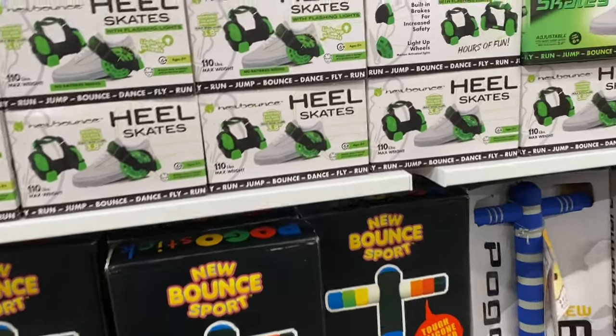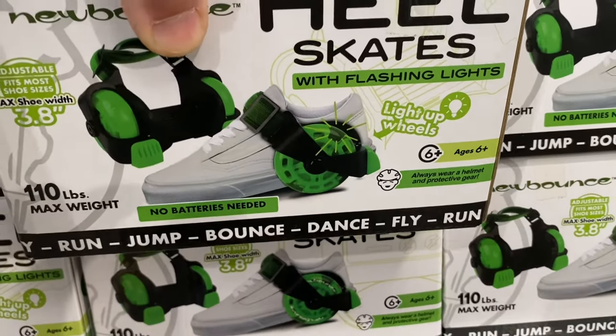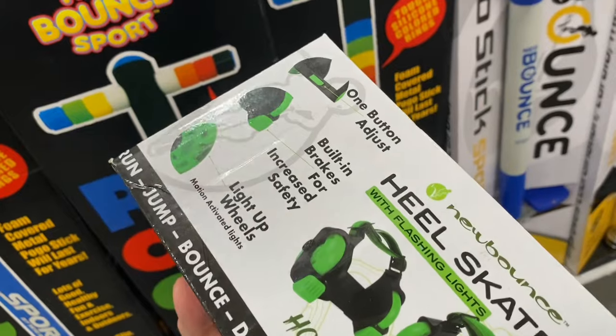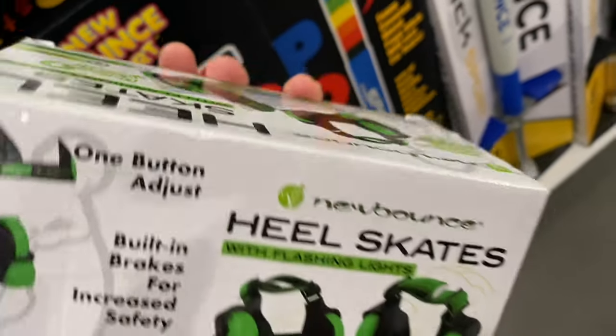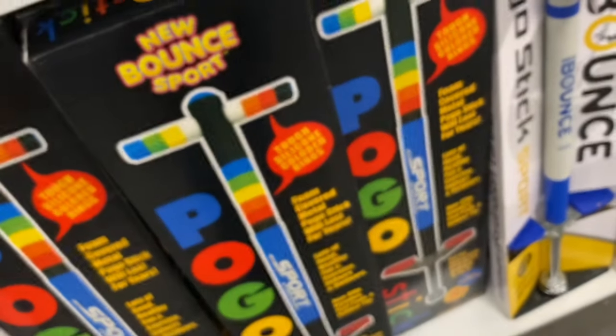Oh, look at this. Wow, look at that. You got heel skates here that you can add to your sneakers. No batteries needed. And they have light-up wheels. That's pretty cool. Hours of fun. Heel skates. Pretty sick, actually. Let me see. $24.99 for that. That's pretty good.